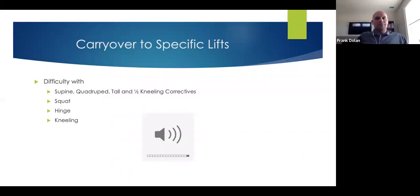Greg, I know it is sometimes difficult to get people to do them on their own, and you're kind of subscribing to this idea of doing this stuff right before a lift is going to be beneficial to that lift and have them feel better and maybe even carry over a little bit more because you're getting it to stick.